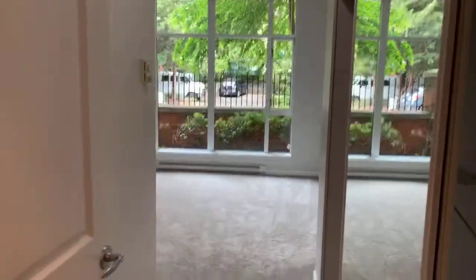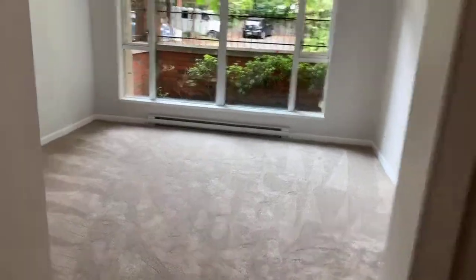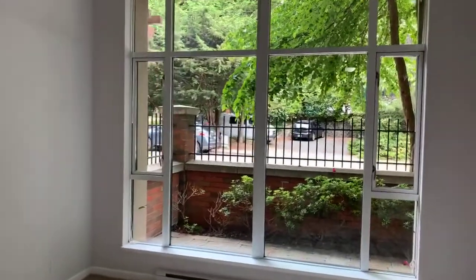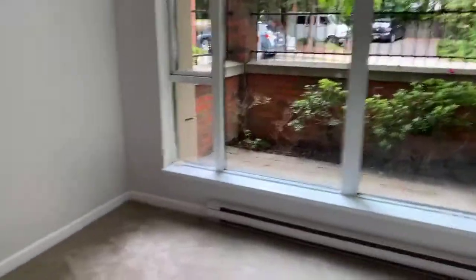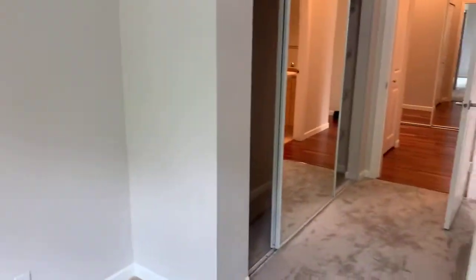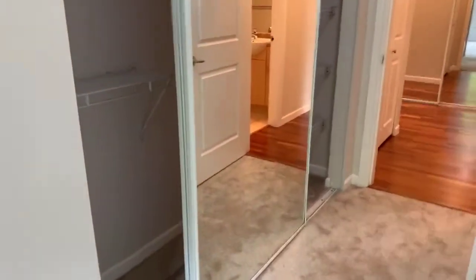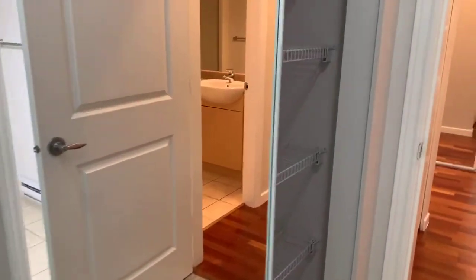Now, how often do you find 3-bedroom units in a condo? In many ways, this is a townhouse because, of course, it has the exterior entrance. Again, floor to ceiling windows, right? 1,185 square feet and 3 bedrooms. They all have windows. They all have closets, so they fully qualify. We're not talking here 2-bedroom and den. We're talking actual 3-bedroom unit.